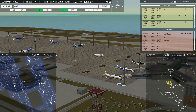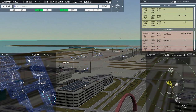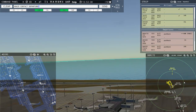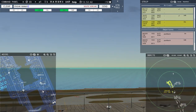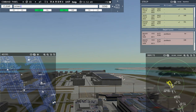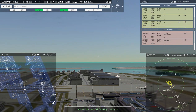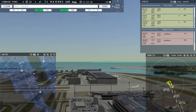All Nippon 255, pushback approved, expect runway 34 right. Ground, 34 right pushback approved. All Nippon 255. All Nippon 255, contact departure. Roger, good day. Cathay 548, runway 34 left, cleared to land. Runway 34 left cleared to land Cathay 548. Cathay 548, take next available exit on the left. Tower, Japan Air 236 with you runway 34 right. Take next available exit on left Cathay 548.